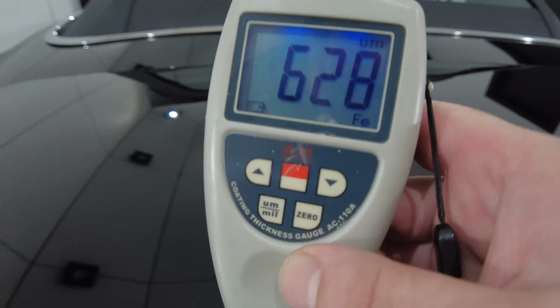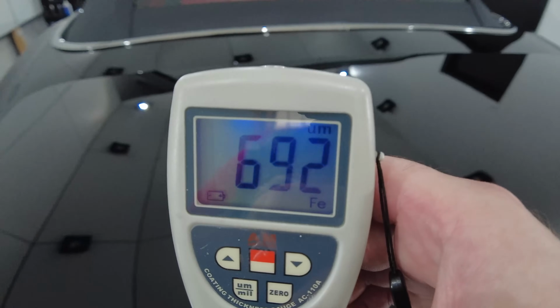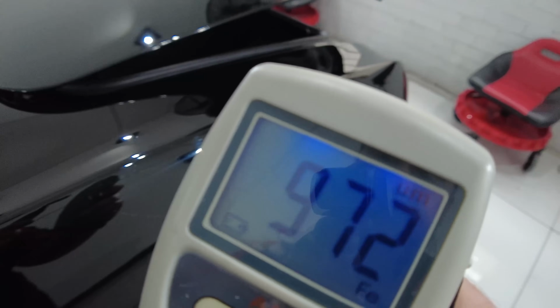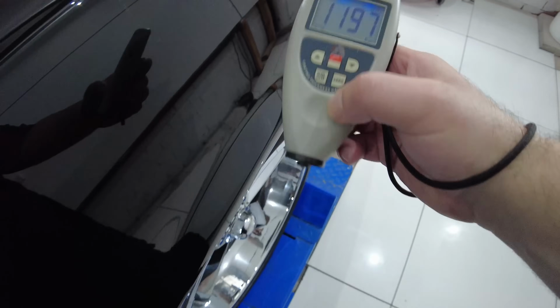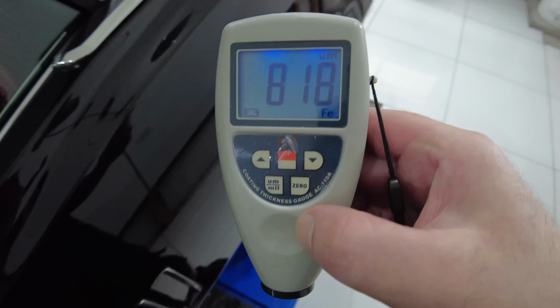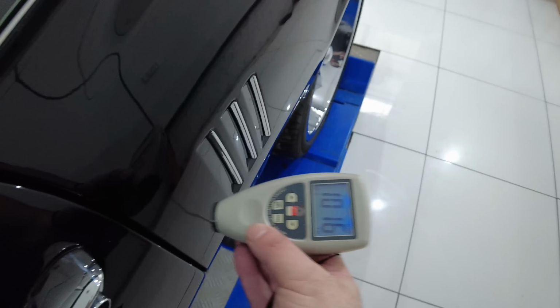The other issue is that with so much thickness between the bare metal panels and the top layer of clear coat, there's potentially going to be many issues, like questionable bonding with the primer, base and clear coat, as well as a marshmallow effect with the top clear coat, most likely making it very soft and sensitive to work with and difficult to maintain. So my advice is be careful in situations like this.